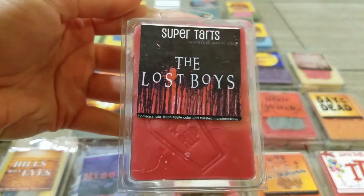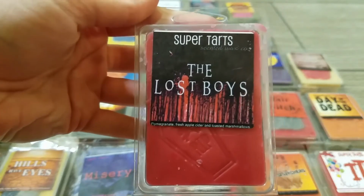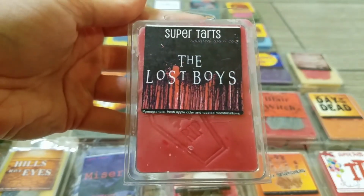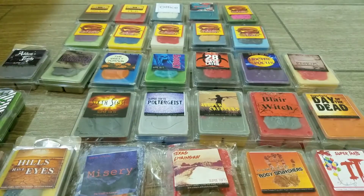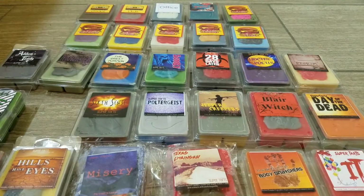Next, I have The Lost Boys. This is pomegranate. Jesus, with the dog fur. Pomegranate, fresh apple cider, and toasted marshmallows. There is that one. And this is good. Definitely not a favorite.